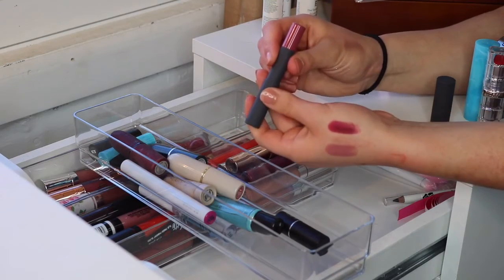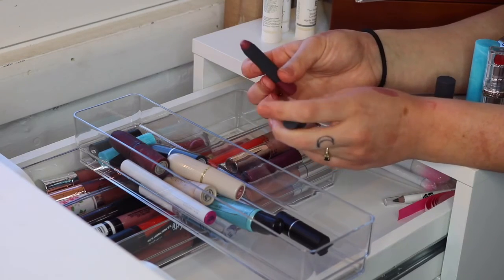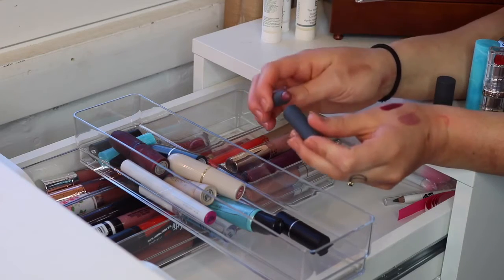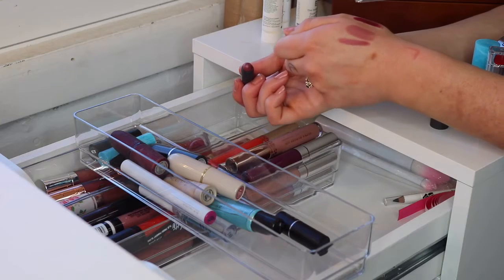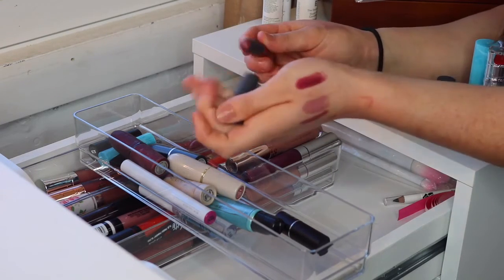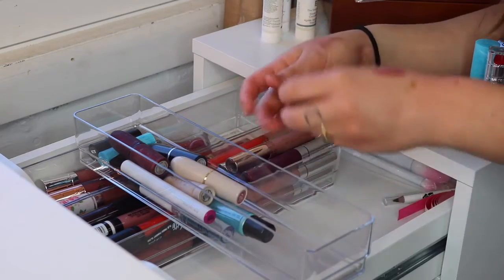This right here is from Bite Beauty as well. It is in the shade Rhubarb. It's a really, really nice, pretty pinky mauve-y color that I just really enjoy. It's hard to see. It's really nice. It's next to Salt Lyfe, if you can tell. It's really hard for me to see my viewfinder right now, so I'm not really sure what you're seeing.